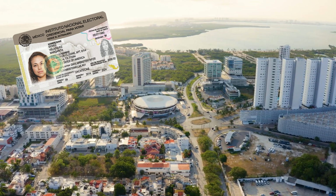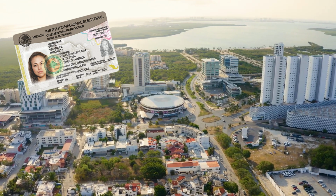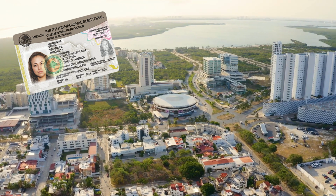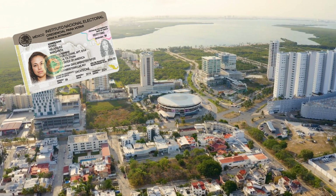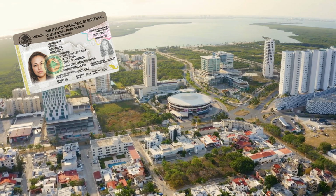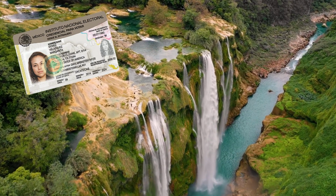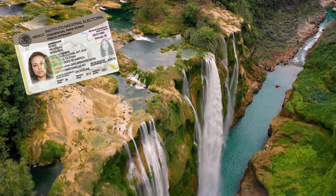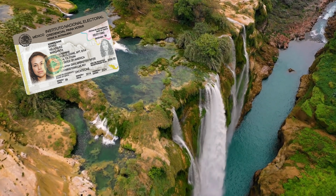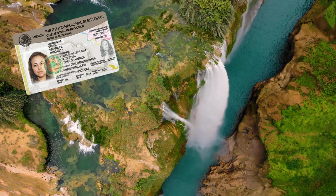There are some nuances to consider. Regarding voter registration, by getting your INE card, you're automatically registered to vote. You can check your voter status or request changes online or at any INE office. Regarding privacy and data protection, the INE is responsible for safeguarding your personal information, and there are strict laws regarding its use and distribution. And regarding updates, if you move or change your name, you must update your INE card to ensure that you can vote in the correct district or under your current legal name. And as we mentioned earlier, having a strategic address can lead to discounts on different services, particularly tourism and activities.